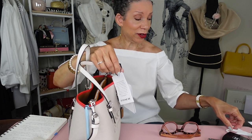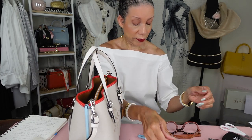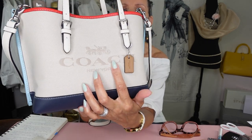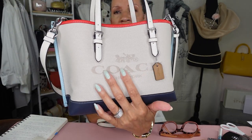So, let me see if I can get these off of here so you can really see the bag. But that is so cool. Time to do all the other stuff, Coach. We got to do it that way. But look at it, and you've got the little tag. Now you can see that's embroidered in there. I love that Coach emblem and the writing, Coach.